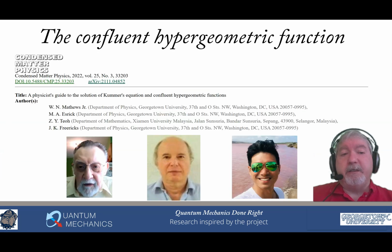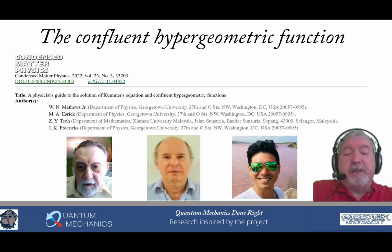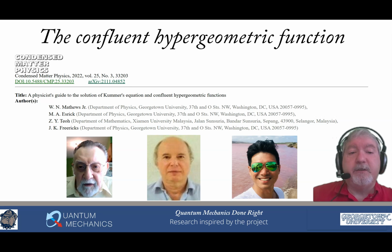Then we got engaged in work. This was really work that was led by Wes Matthews. Mark Ezrick was involved with this, as was Zuyao Tiao. Zuyao was someone who I also had met through the MOOCs, and he was a math professor at the time in Malaysia, and he was interested in getting involved in doing some work in quantum mechanics. And what Wes discovered was something that I had probably had some hints about, but he really clearly showed exactly how this works.